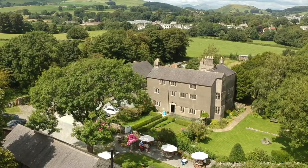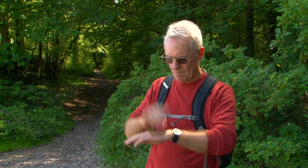Now, I've got a choice of direction again. I can head north through Ulverston, Swarthmoor and down into Urswick, or there's the more direct route south through Bardsey, Birkrigg and over into Urswick. But my hotel is in Bardsey, so let's see. That's lucky, south to Bardsey.